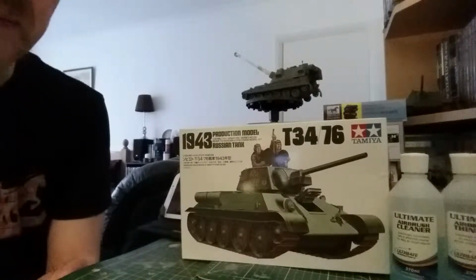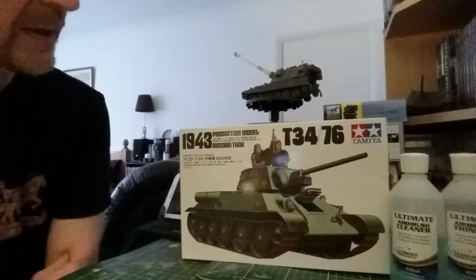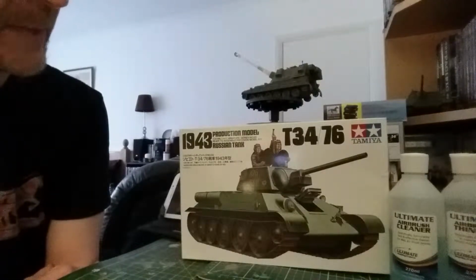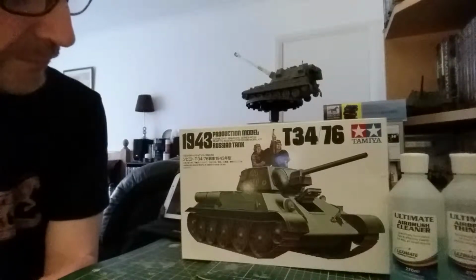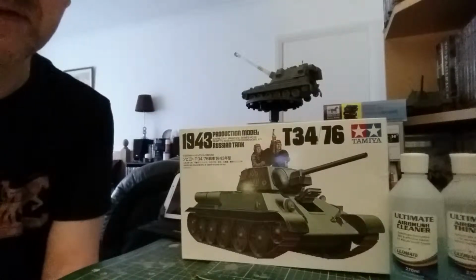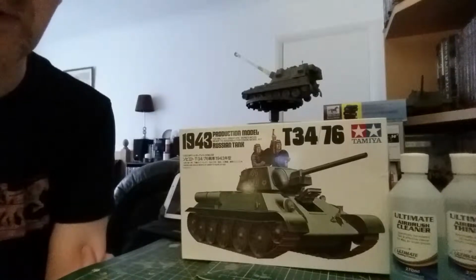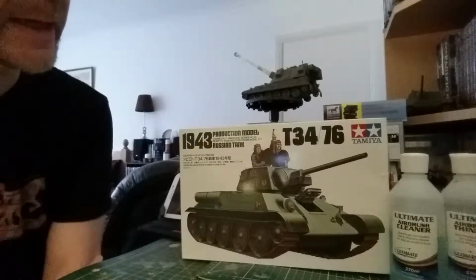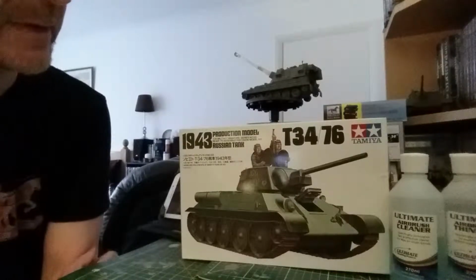It was used with great effect at the Battle of Prokhorovka during the Battle of Kursk, whereby it came and defeated most of the Panther and Tiger tanks there. And then obviously later on the next model was the T34-85, which not only served in the latter stages of the Second World War, but right up until the war in Korea, as it was used by the North Korean forces out there.